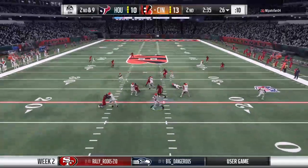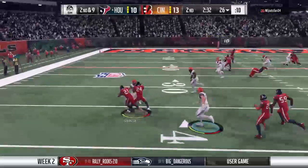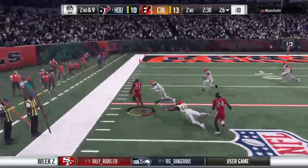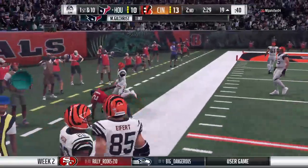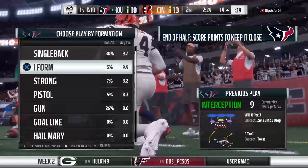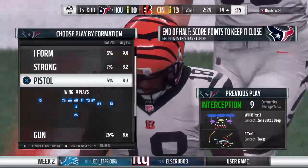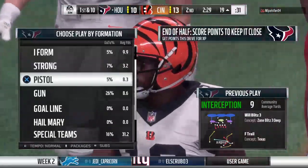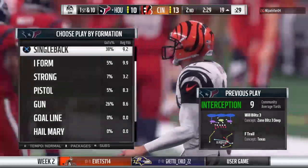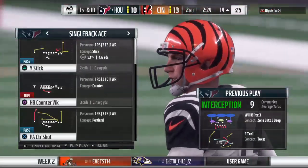It's 2nd down. Dalton looking for his tight end, Eifert, and it's intercepted. That's what I needed. Picked off by Marcus Gilchrist. Hell yeah. For him now 2 picks in this frame. Almost as if the first one that he threw, he couldn't shake, couldn't get it out of his head. He ends up throwing a second. Hell yeah. He hasn't been able to do so here in the second.